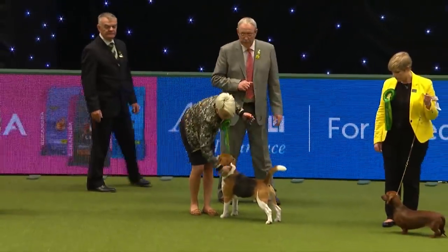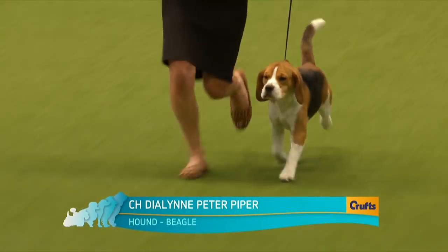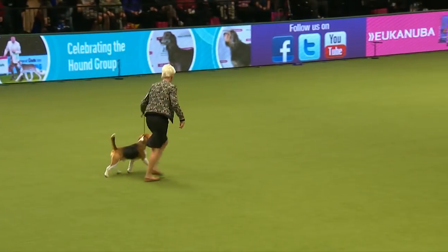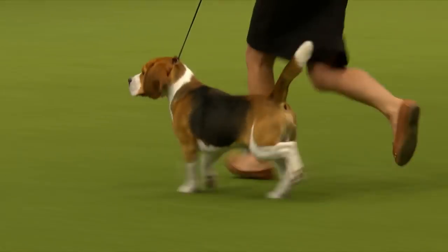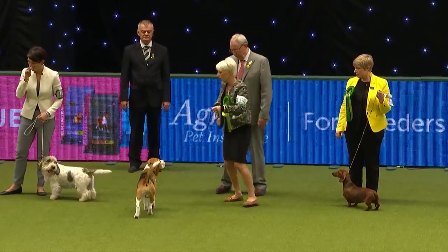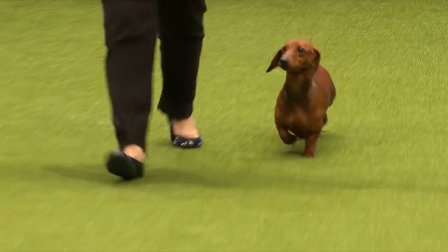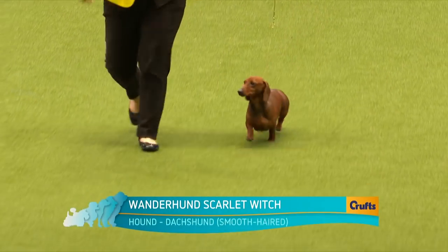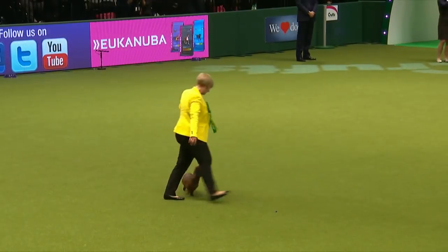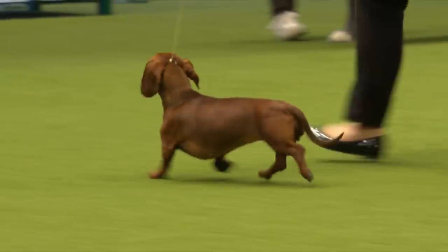And now we come to the Beagle. Very handsome, very accurate in its movement. Lovely parallel lines coming towards us. Strong driving and lovely carriage of the tail. Workmanlike, fit for function, and full of quality, that essential feature in a top show dog. So here we have the smooth haired Dachshund, the only one of the six to get selected into the shortlist. And I like this on the move. It's full of confidence, a very good mover, and very nice proportions.